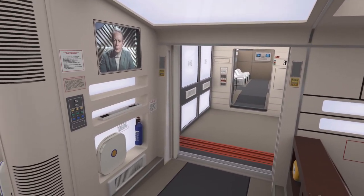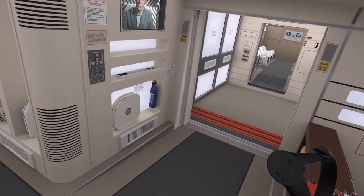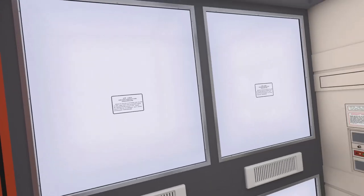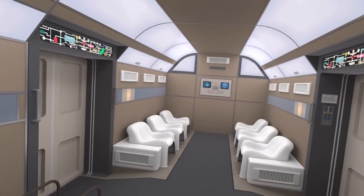And then as you can see here, the side door is open. As I mentioned, the previous one is closed. And then here we have our airlock with everything pretty much the same as before.